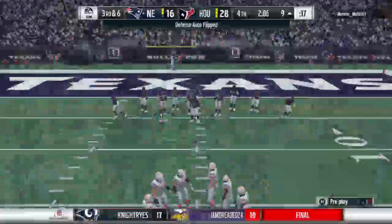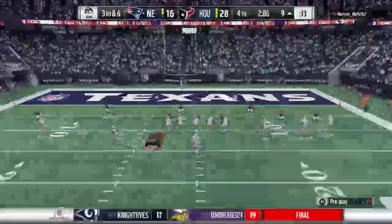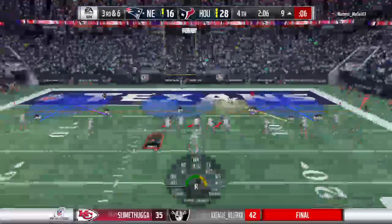New England on third down. They've hit it 50%, 3 of 6 to this point. This will be 3rd and 6. Here we go, Leopard! Leopard! Leopard! Here we go!